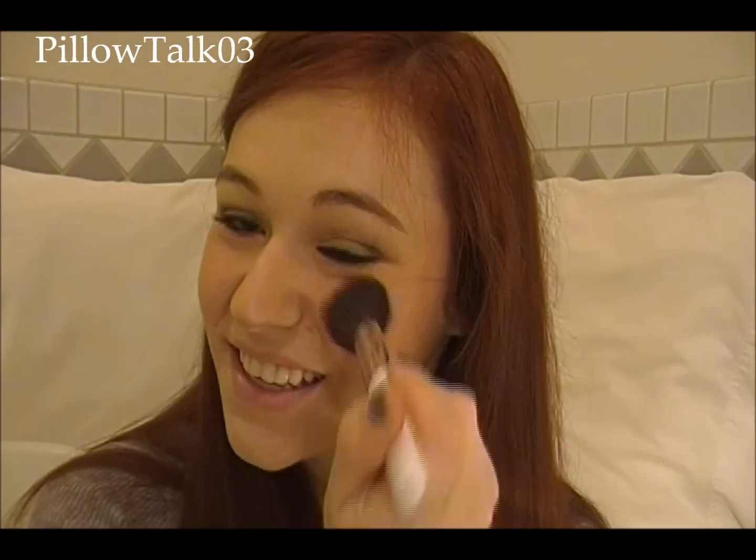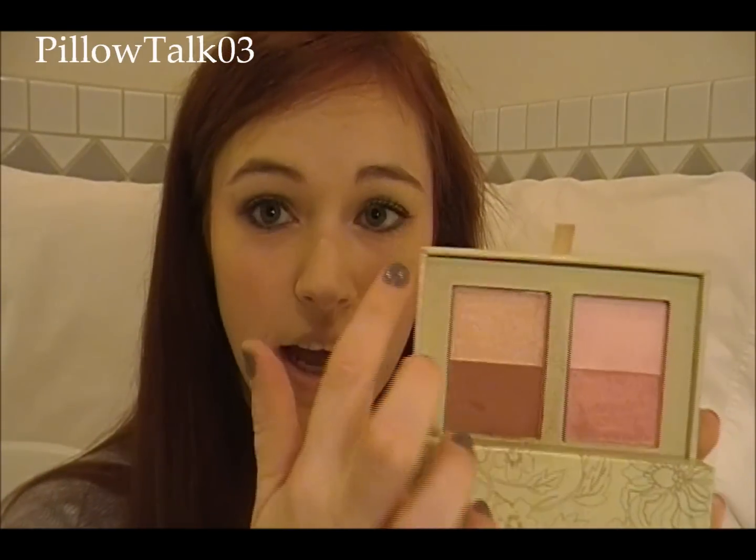And those are the cheeks. A little bit uneven there. And then I actually do like to do a highlight for this, and so I'm just going to use my finger and this top brown color and just kind of put that right on your cheekbone.